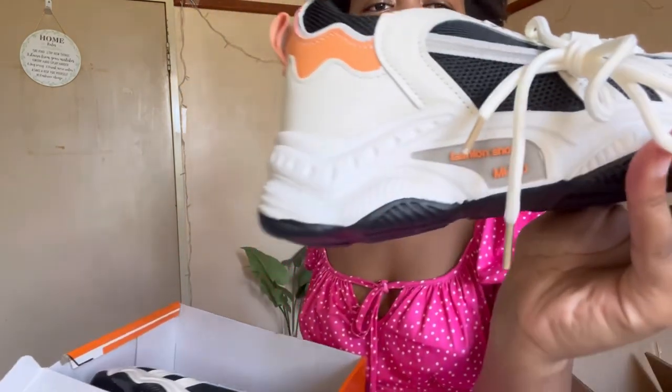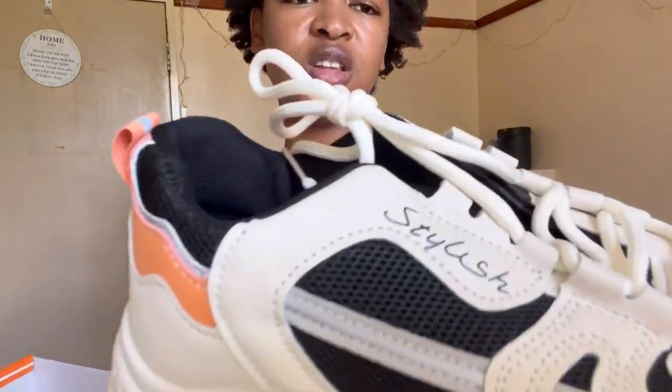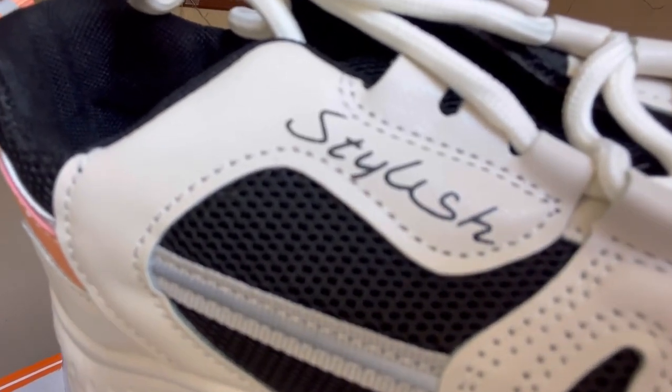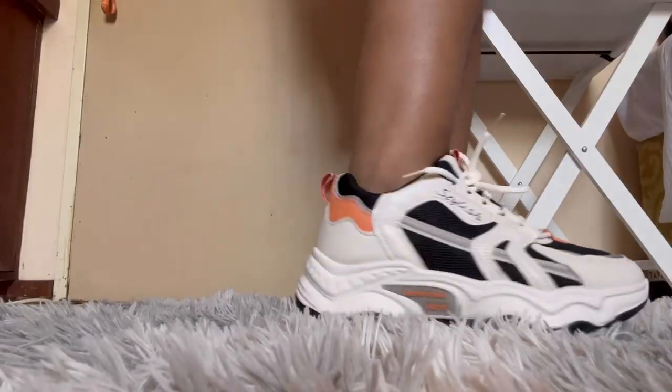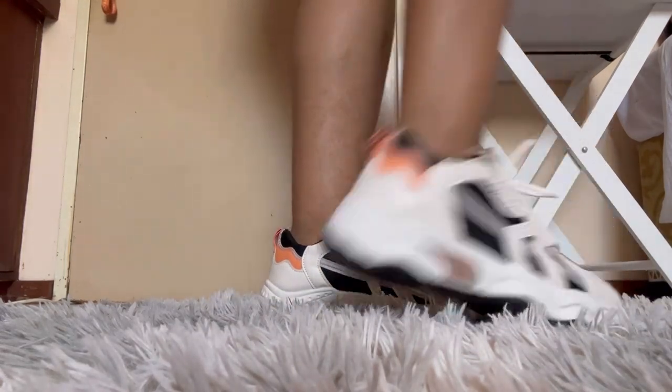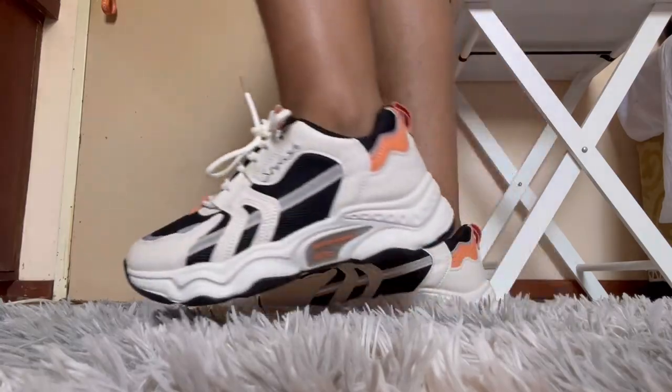And this is so cute. It's written fashion shoes, MLYD, and then here it says fashion. Anyway, I'm going to try these on, and then I'm going to insert a clip here for you guys. But it's not me breaking the box.